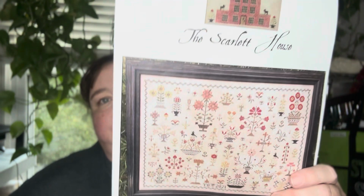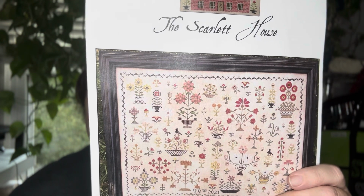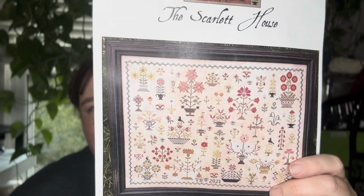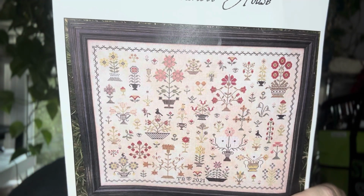And finally, my focus of this week, besides the Little Robin Spooky Small that I started, has been my floral motif sampler. So the Scarlett House just released some new patterns, and one of them was the dog sampler, which I love and I really want to stitch, but I'm gonna hold off until I finish floral motif. So I haven't even bought the pattern yet, but I want to finish the floral motif sampler so that I can start the dog sampler.